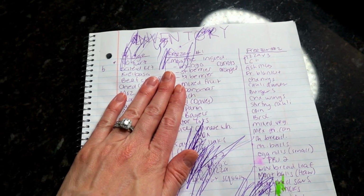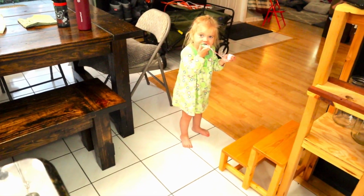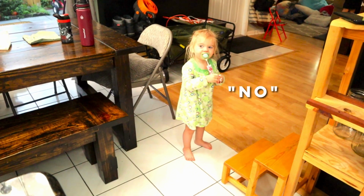This is literally what happens when you leave it on the counter and you have the toddler. Excuse me, little missy. Mine. Did you do this? No. Did you do this? No. Don't lie. You did. She did.